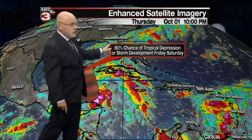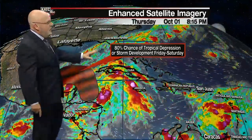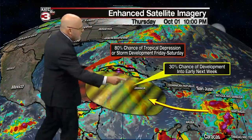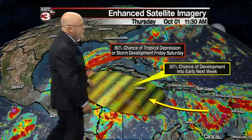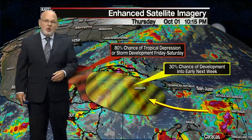The hurricane center is changing their wording too. Now an 80% chance of development, but now they're saying a potential for a tropical depression or storm could develop as early as tomorrow or into Saturday. So we could have a named system. The next name on the list is Gamma, and then there might be a Delta to follow, as this system in the Eastern Caribbean is expected to develop somewhere in here. But right now, just a low chance of development at 30%, but that number is up from 20% earlier today.